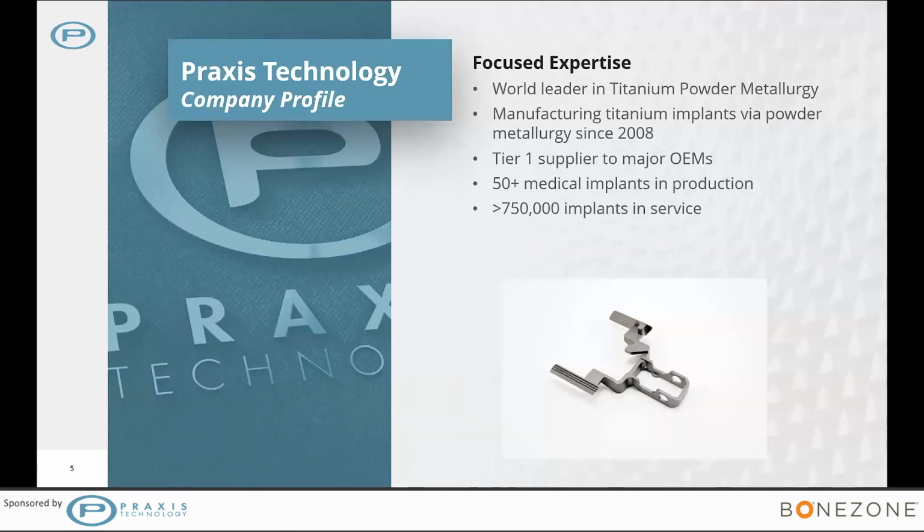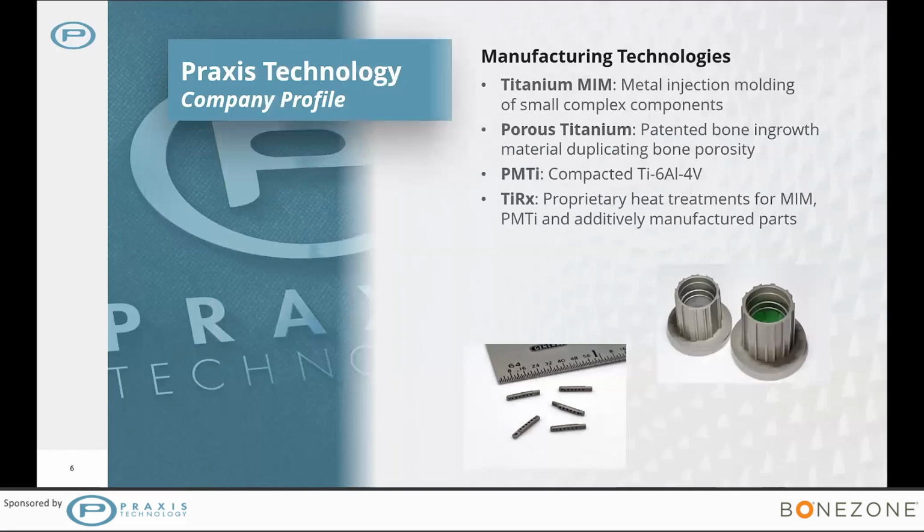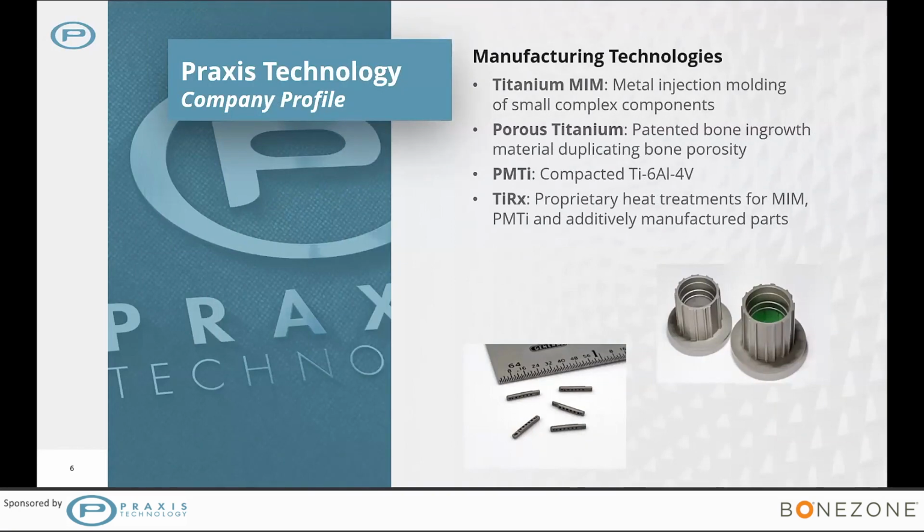Praxis Technology specializes exclusively in titanium powder metallurgy. We are the world leader in commercializing titanium powder metallurgy to make parts. We've been manufacturing titanium implants using powder metallurgy since 2008. We are a contract manufacturer, so we are typically a tier 1 supplier to the OEM. We have over 50 implants in production, and we are creeping up on 1 million implants in service made using powder metallurgy. We have 4 main manufacturing technologies.